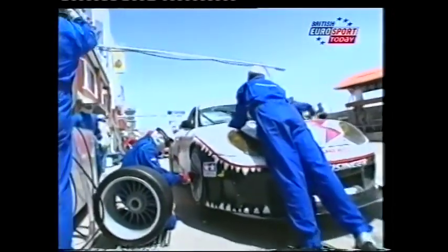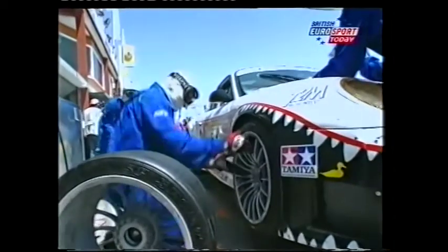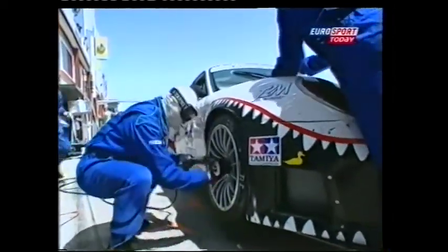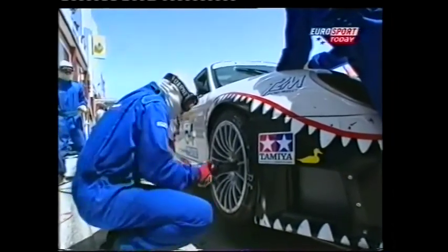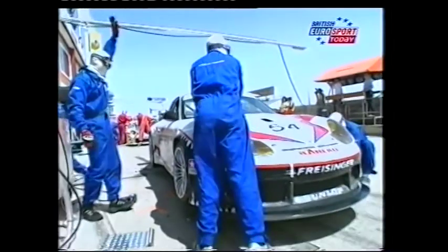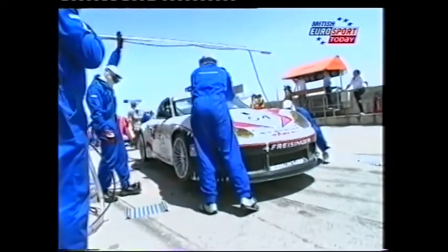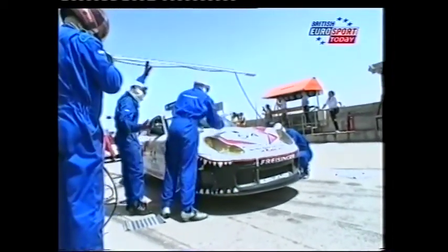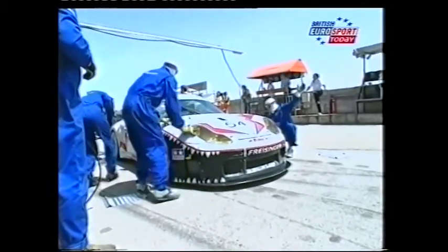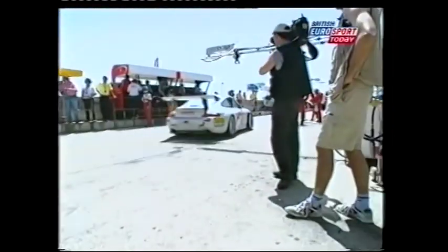Well, again, looks like an inordinately long stop because although the two drivers are allowed to change while the fueling is going, no one else is allowed to touch the car, so it's a separate tyre change after the refueling only. And oh dear, they've got a problem on the left front. Well, there's no point getting aerated about it. Just got to keep calm, get the car gone as soon as you can.